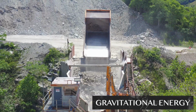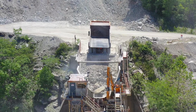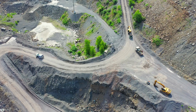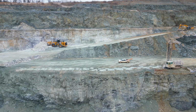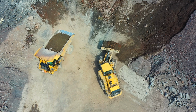Gravitational energy. Gravitational energy is the energy stored in an object that can be pulled and moved by Earth's gravity. For example, if your vehicle is parked on a slope, gravitational energy could pull your vehicle down that slope or possibly off a high wall. Also be aware of gravitational energy when working around materials with potential for engulfment, like surge piles.